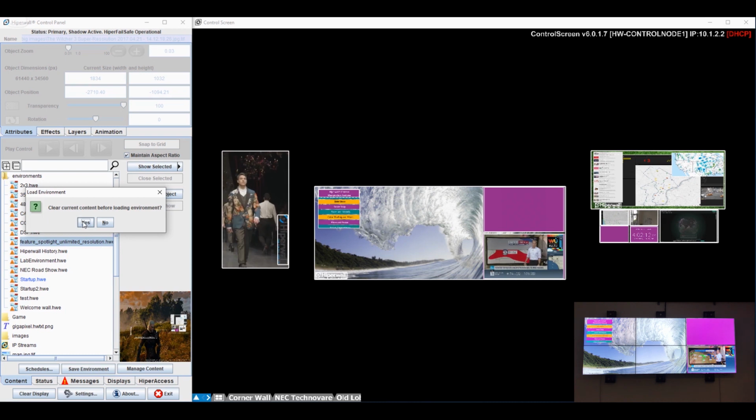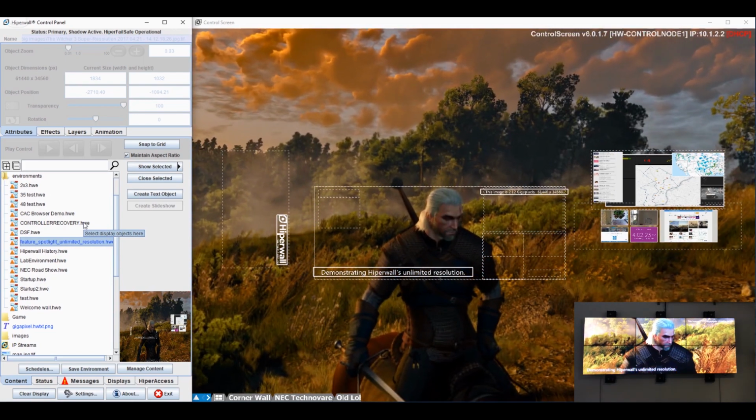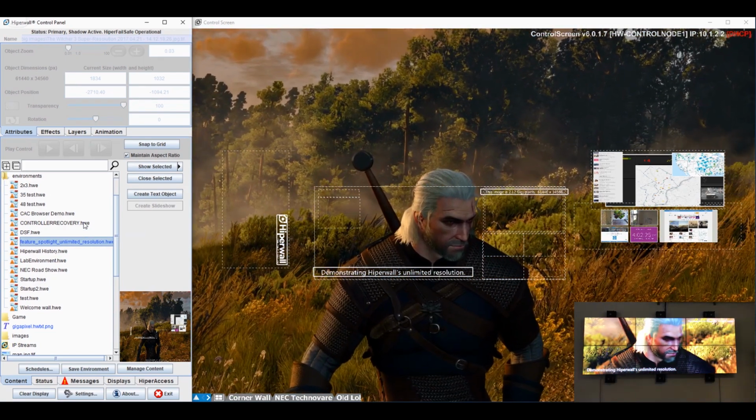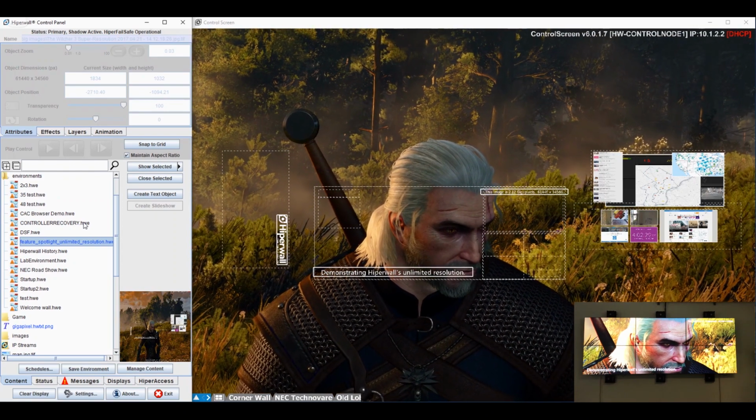Hiperwall utilizes distributed computing power, which means there's virtually no limit on the source resolution you can display. We've shown images that are larger than 30 billion pixels. Here's an image that is roughly 2.12 gigapixels. You can see the image shown live on one of our video walls in the bottom right-hand corner.